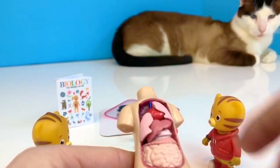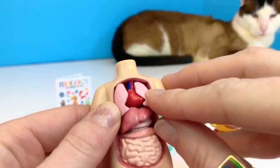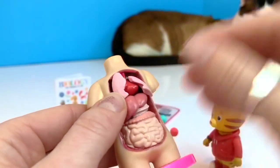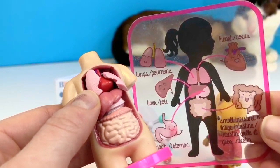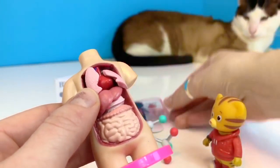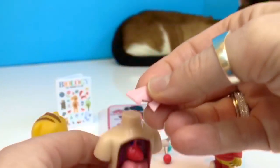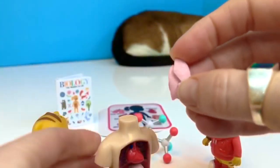And you'll see the little lungs, oops, slide it back up, are these little pink things. Oxygen enters our mouth and our nose and goes into the lungs where it enters our blood. There's the diagram of our lungs. Now we must take care of our lungs. Try not to breathe in toxins like smoke or car exhaust because it goes into our bodies.